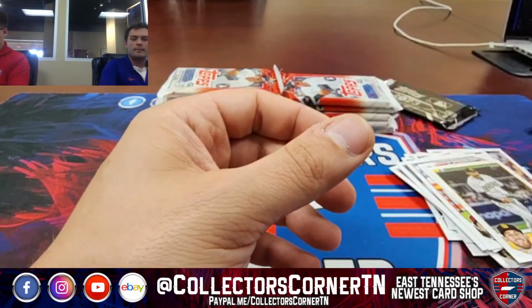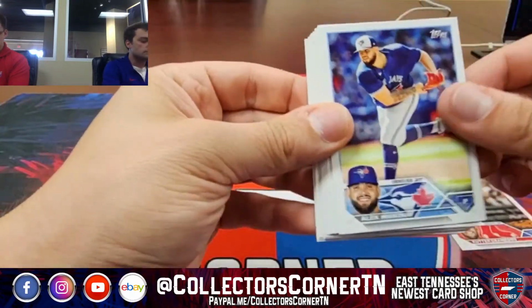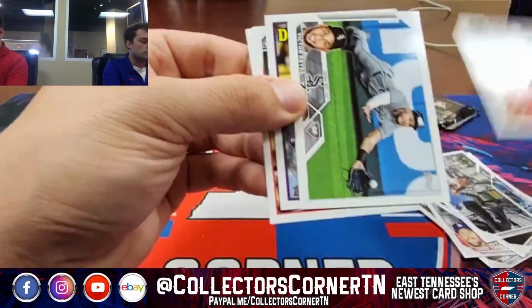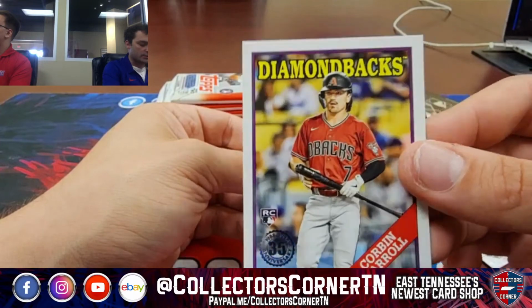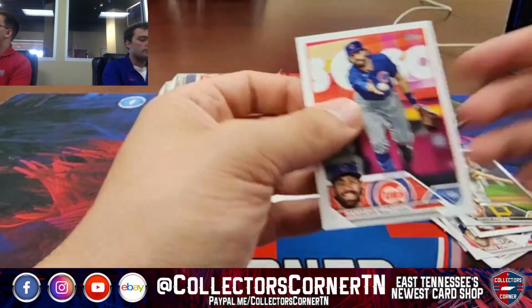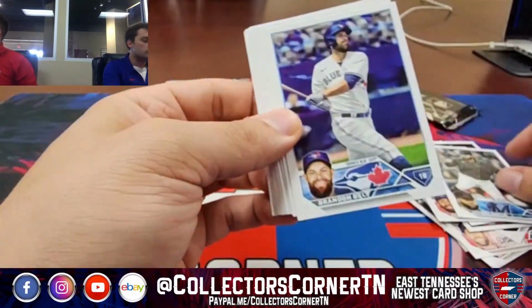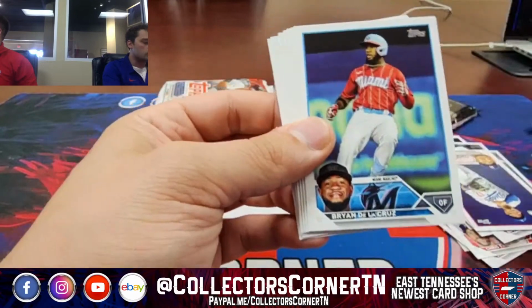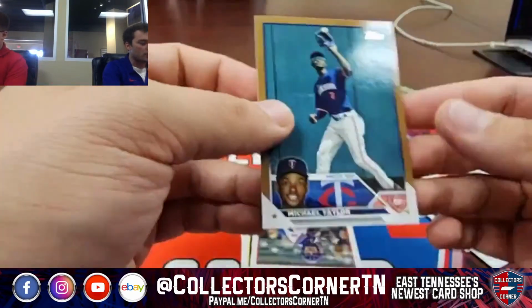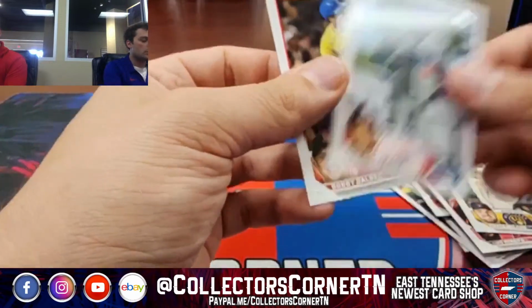Drew Smiley. Jonathan India, former Gator. Corbin Carroll, 1988 throwback. That's fun with the purple border. We had a couple of different Carrolls today. Okay. Michael Naylor, that's numbered. 1302 out of 2023 going to the Twins. Bobby Dahlbeck.